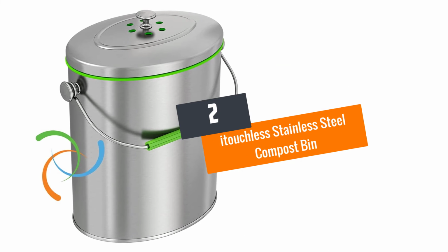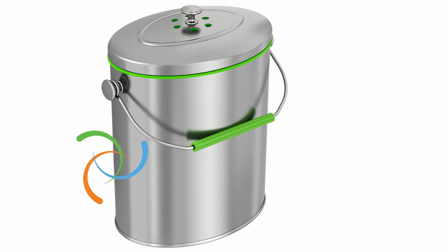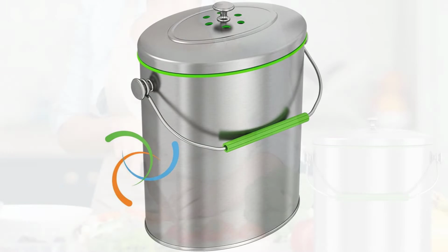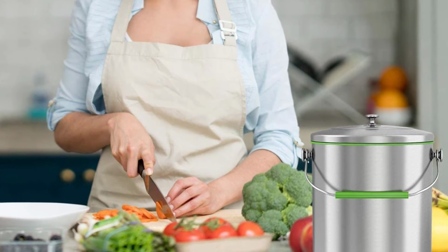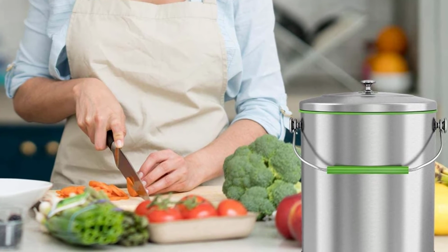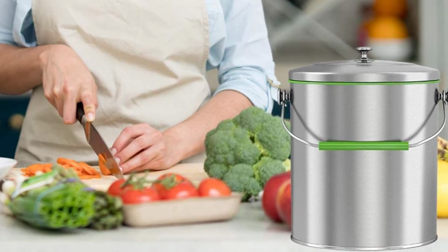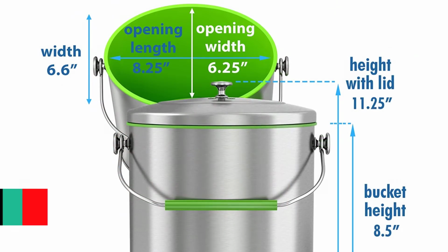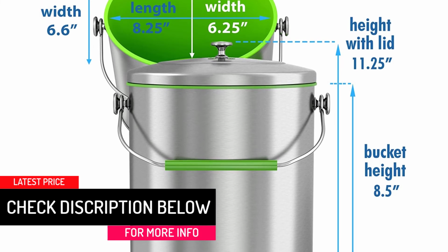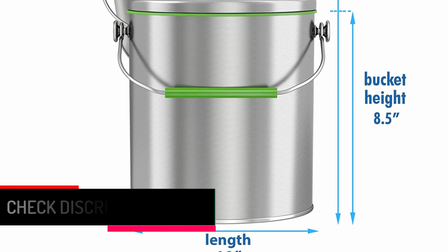At number 2, iTouchless Stainless Steel Compost Bin. An extremely elegant stainless steel compost bin with a 6-liter capacity is an ideal pick for your kitchen. You can store vegetable scraps in it and mix the organic compost with soil after some time. The handle is made up of stainless steel, which makes it easier to carry in and out of your house. The compost bin's width is about 8.5, which gives a wide opening for storing organic materials like eggshells, vegetable peels, etc.